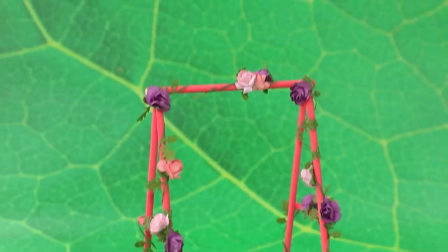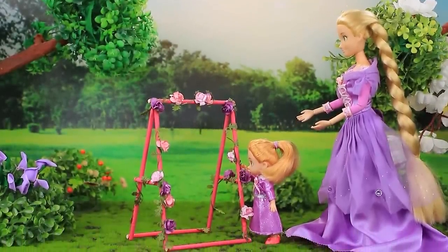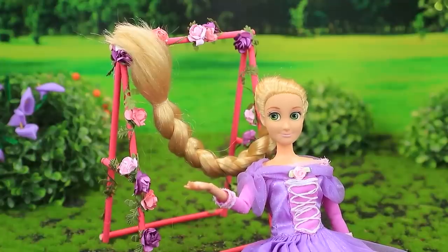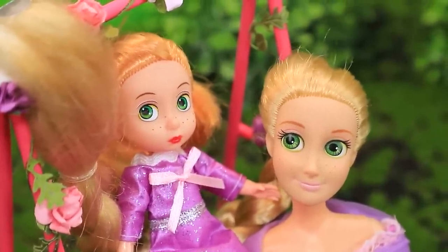Decorate with vines and rosebuds. Let's check with the blueprint. It's exactly the same. Mom, where is the seat? I'll throw my braid on there. Take a seat. Rapunzel swings the baby on her hair. Woohoo, this is fun! Everyone is happy.